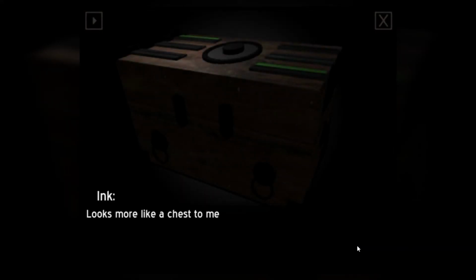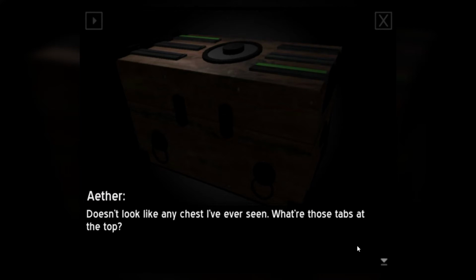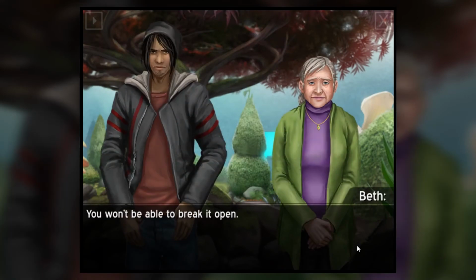Does it have Gwyneth Paltrow's head in it? Looks more like a chest to me. Doesn't look like any chest I've ever seen. What are those tabs on the top? No idea. Go on, open it. Useless. The lid was sealed tight. No good. There's a lock in place. I'll smash it open then. Ray, no. That's cheating. That won't work. You won't be able to break it open. Not without tools.